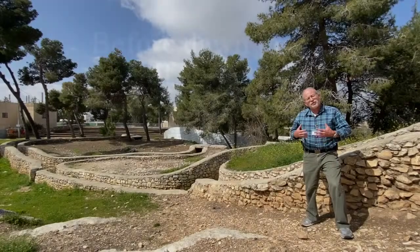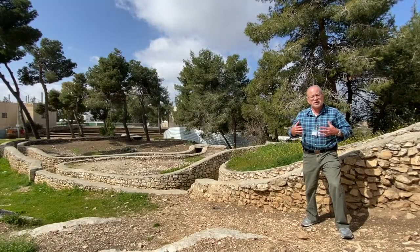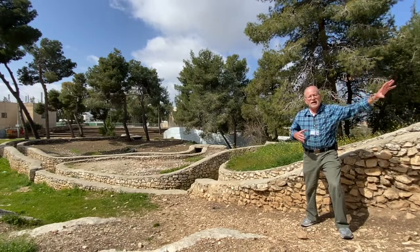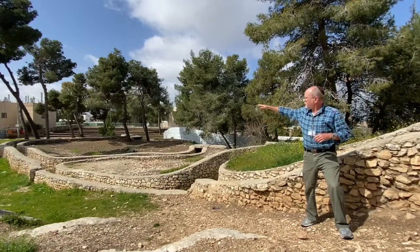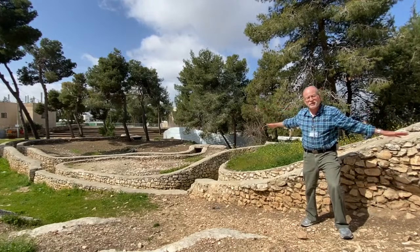Now we're standing above some of the actual trenches that surrounded Ammunition Hill. The central position is at the very top. That's where the main bunker was. You have to use your imagination a little, and remember, there was no trees here, none of these walls or bleachers were here. This was an open area with clean fields of fire.